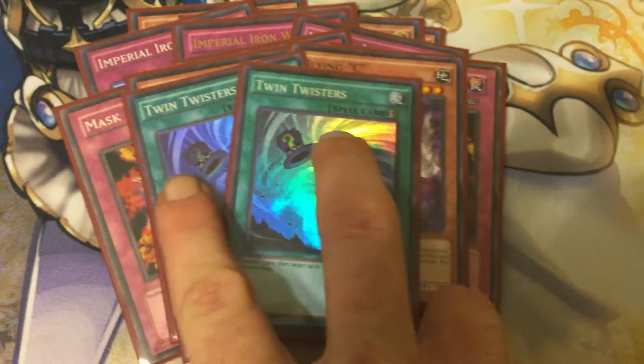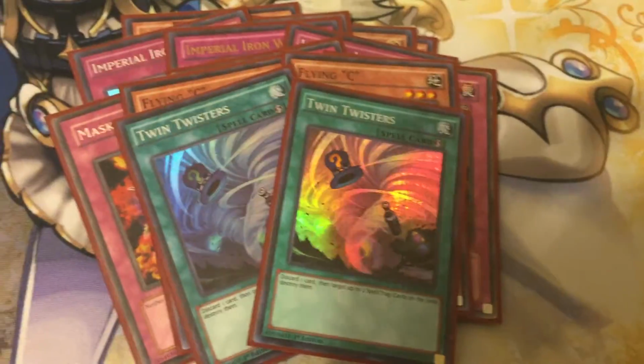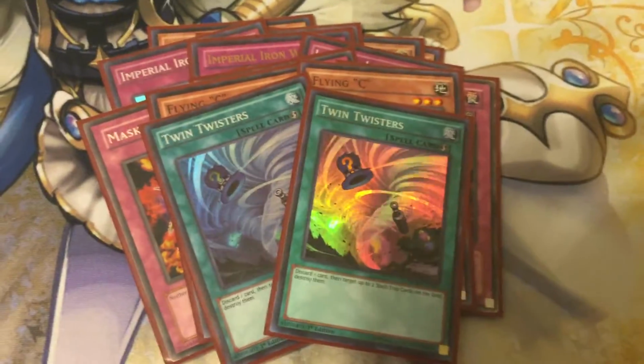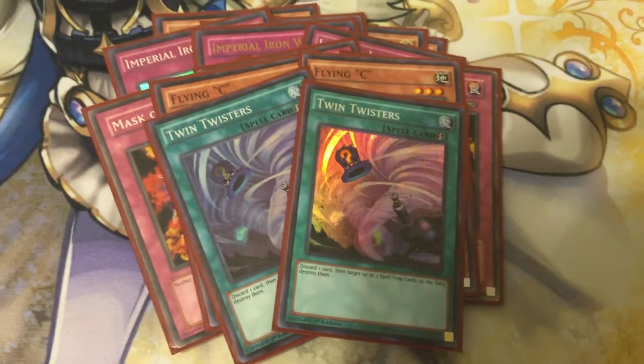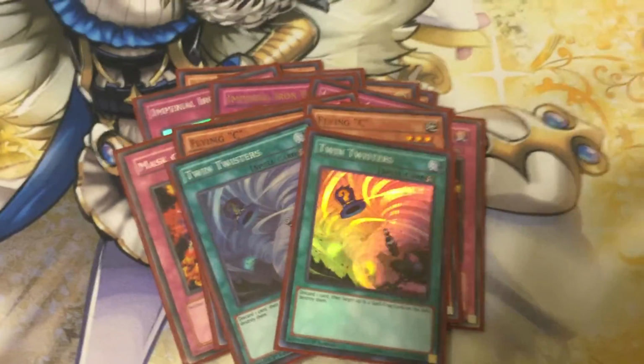So I've actually switched these out of the main deck and side deck several times. I've just decided more recently that the MST has served me better in game ones than Twin Twisters do. Sometimes I'll even just swap directly in game two and put the Twin Twisters in and take the MSTs out. So anyway, that is my profile.